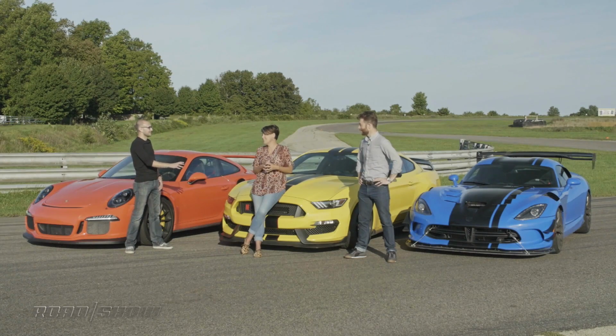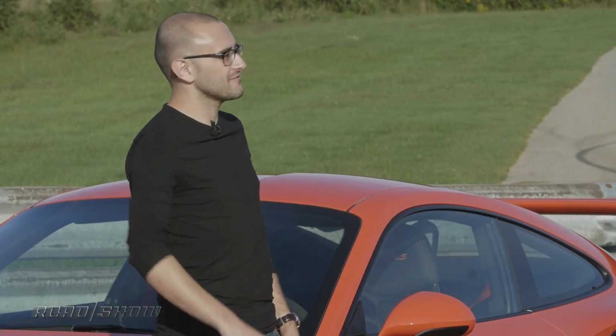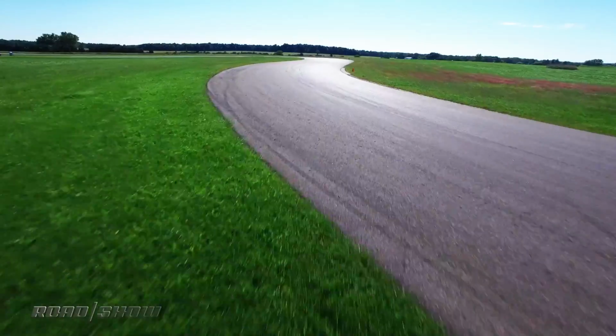Yes, come on, the noise. The flat plane crank noise. It sounds like it should come from Italy. It sounds like something you get in a Ferrari, and the acceleration is maddening. The only letdown? Steering. Yeah. It's just not good enough. Yeah, it is a little big.